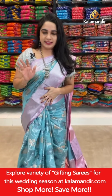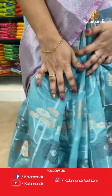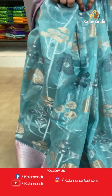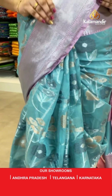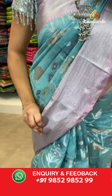This saree is in a very pleasant combination, light sky blue and baby pink. And you can check all over the body with beautiful floral jaal, golden zari, silver zari, as well as thread work. And that's the beautiful border. Wow, contrast kadi border with leaf weave in silver zari.